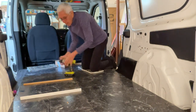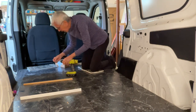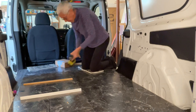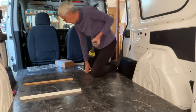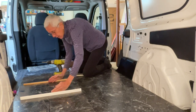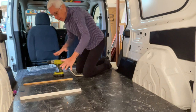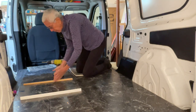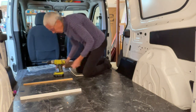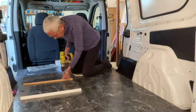Another thing to disassemble are these little strips of wood that I put on the floor in between the buckets. It gave them a channel to stay in line so they wouldn't start shifting all down here or down here while I drove. They wouldn't be bumping into each other so they could just slide in and out. So that worked really well.